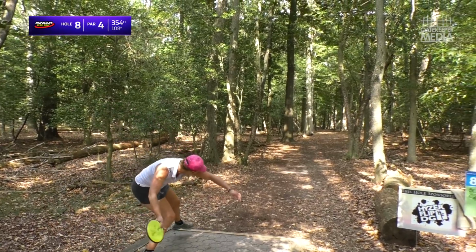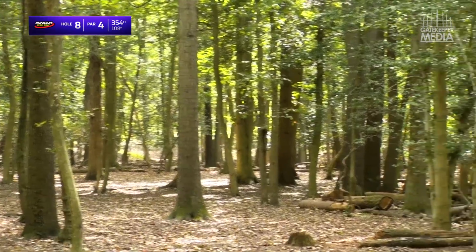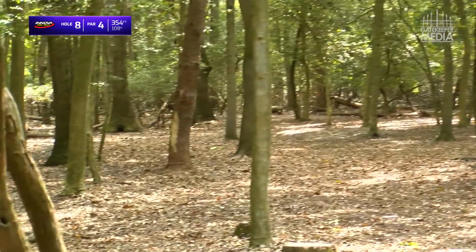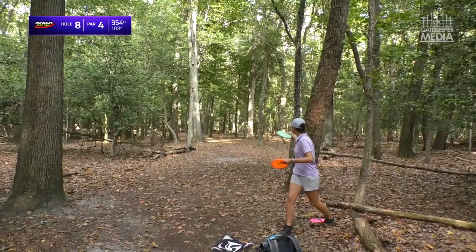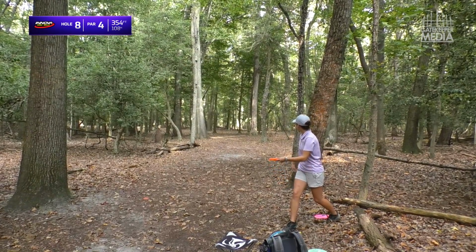Sarah with the forehand. And this is a really tough shot for a forehand or a lefty. Where she's going inside gap. If that makes it through, it can really go a long way, but it's really not the recommended route. A little bit too much on that one, I would imagine.